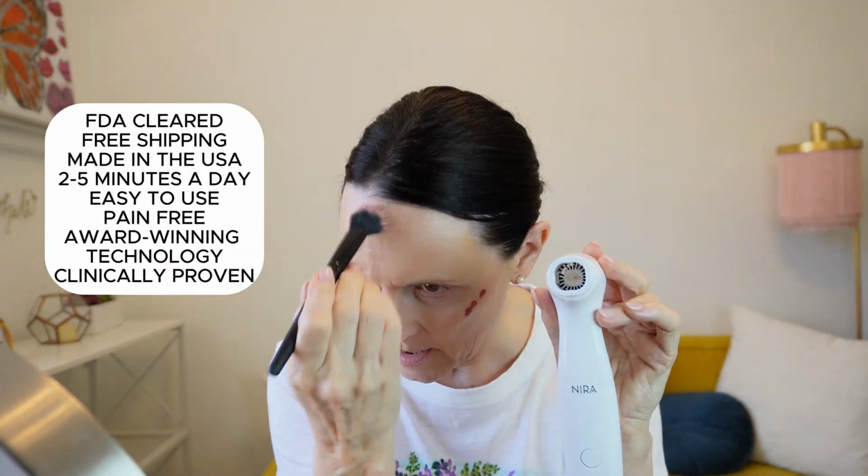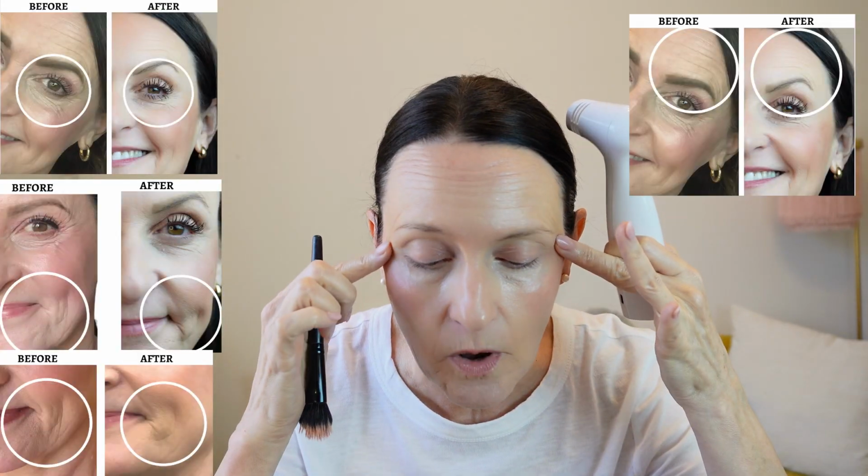If you have not started using skincare devices, the new Nera Pro Plus is so good. I love the way it feels. It makes me feel like I'm getting a spa treatment. It's not painful, and I see results. I see the difference in my face when I use this, especially in my jowls and the center of my face. It's more lifted, and then also above my eyes and the lines around my eyes.